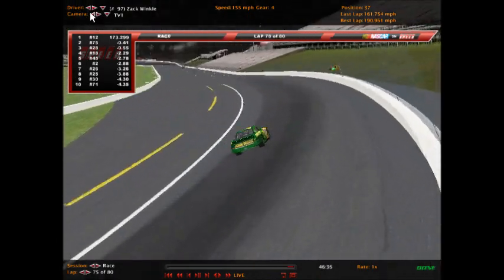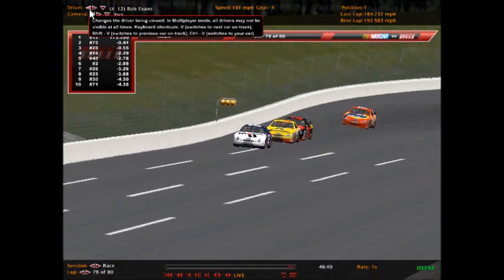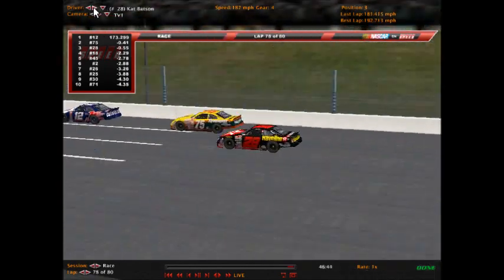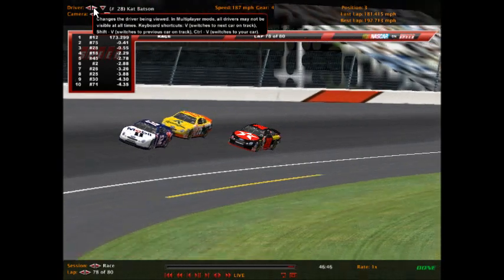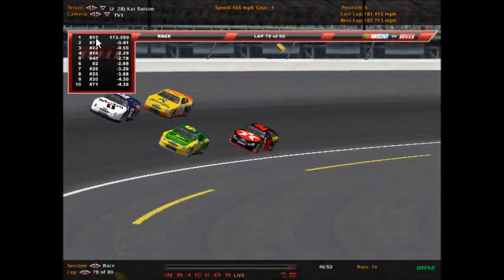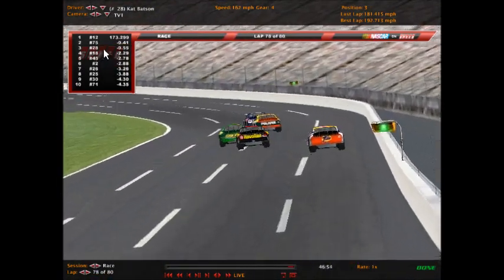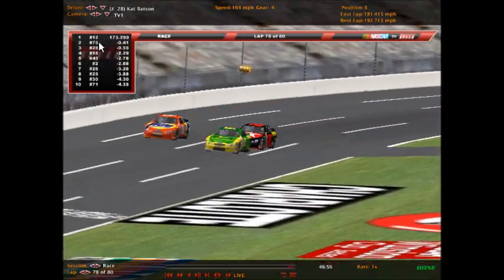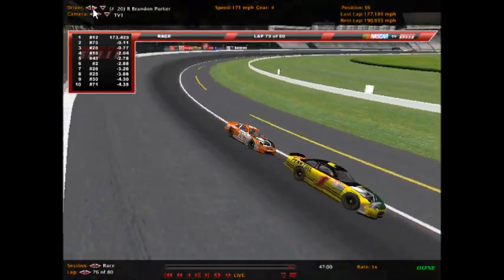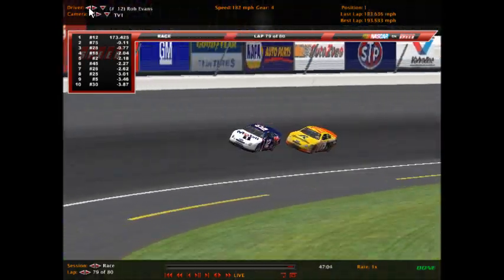And oh no, they're going to catch Zach Winkle again in the 97 car. Cat Batson to the low side. They're coming down for 2 to go this time by. Can Rob Evans get his second victory of the season? Oh, and Batson got caught behind Winkle. Oh, tell me there's no more lap traffic up ahead. Oh my gosh, there it is.